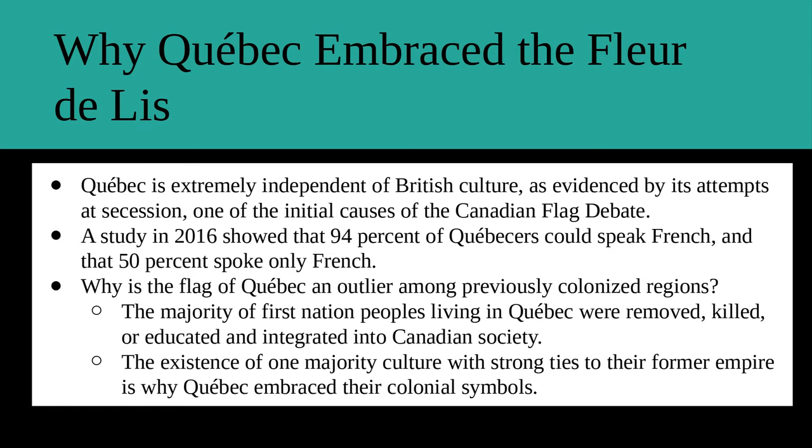And so the majority of people during this time period, when making the flag, were very proud of their French culture, and almost all of them had some sort of French heritage leading back to New France. So the existence of a majority culture with strong ties to the empire is the reason why Quebec embraced their colonial symbol.